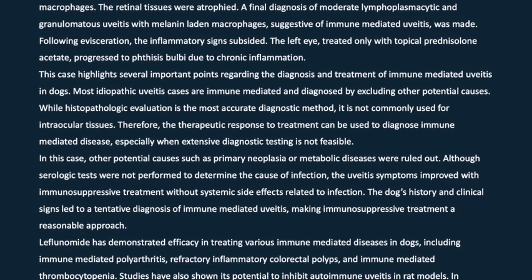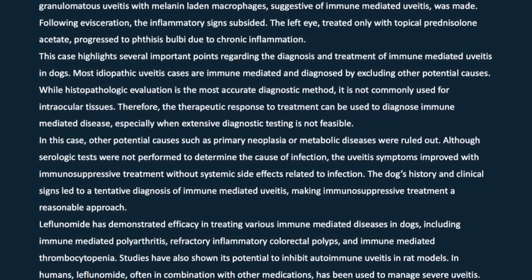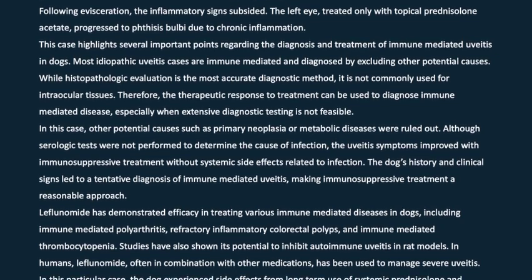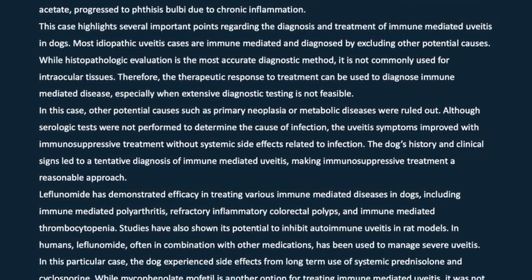Although serologic tests were not performed to determine the cause of infection, the uveitis symptoms improved with immunosuppressive treatment without systemic side effects related to infection. The dog's history and clinical signs led to a tentative diagnosis of immune-mediated uveitis, making immunosuppressive treatment a reasonable approach.